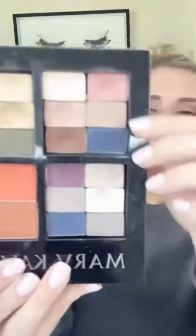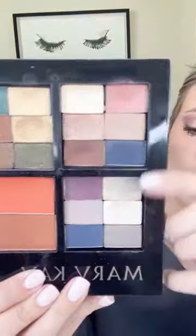Okay, so we'll start with brown eyes first. I have brown eyes. So right up here, this is my brown eyed palette. And let me tell you what we've got up here. So for brown eyes, the best colors to use are blue, purple, green, and nude, and pinks. So brown eyes have quite the spectrum.